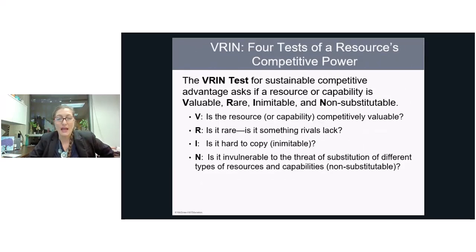Now, the VRIN test is about testing for sustainable competitive advantage. And what we're doing with the VRIN test is asking if a resource or capability is V for valuable, R for rare, I for inimitable. I can't say that word. Anyway, what it means is hard to copy. Maybe they should make it a C. And N for non-substitutable.